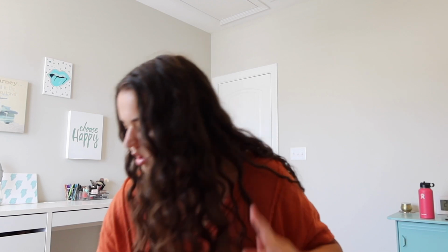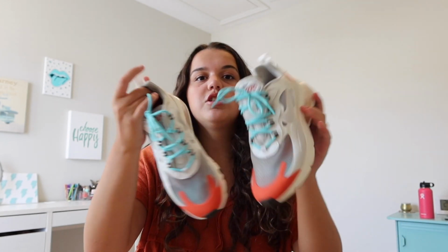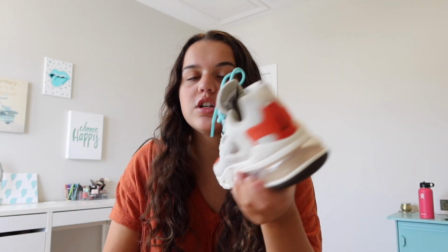Okay, so first I'm going to start off with shoes. So I've gotten 2 pairs of shoes so far. They're the Nike Air Max 270 Reacts, but they're just like a cream color and then they have orange and blue accents on them, and I love these so much. I saw them on a TikTok and then I ordered them.